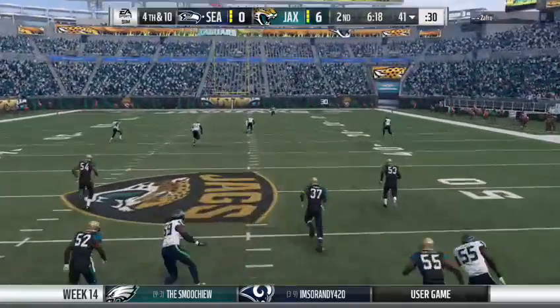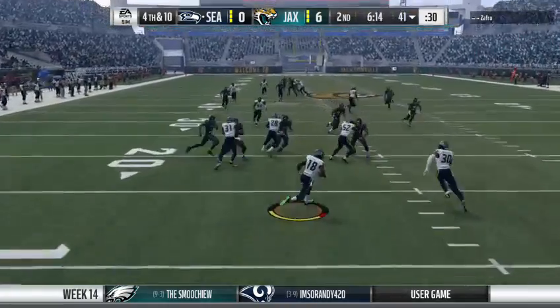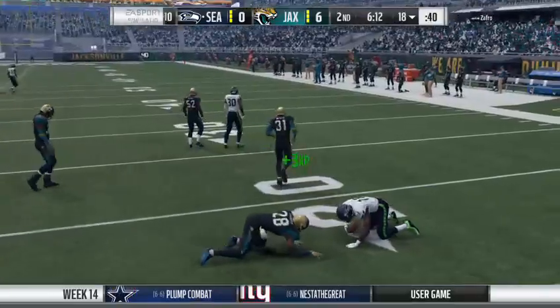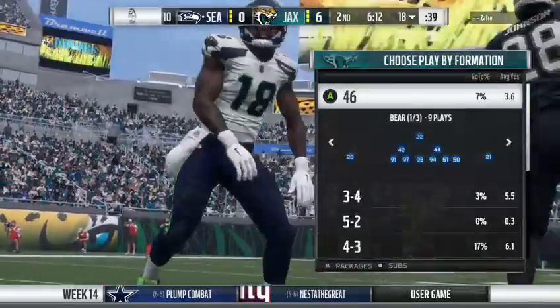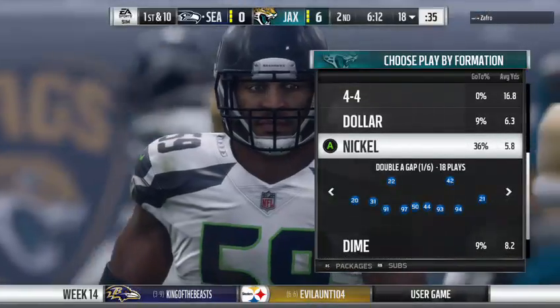He was called on three times in the win last week as his first one here's away. This is fielded at the 7. Give him 11 yards that time on the return. And it'll be Seahawk football, first and 10.